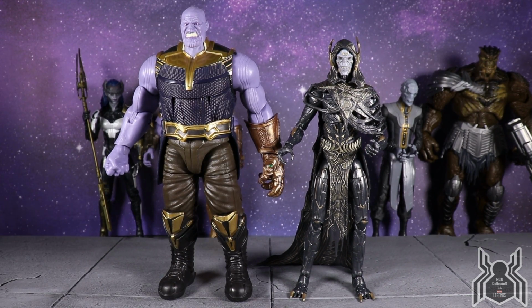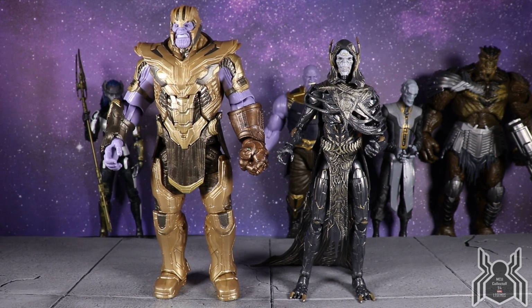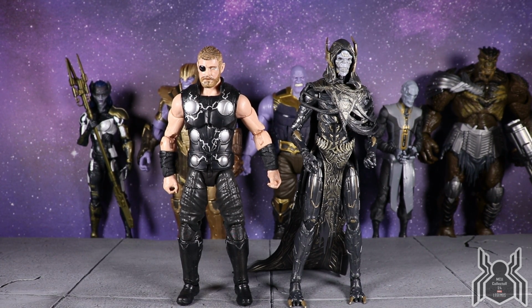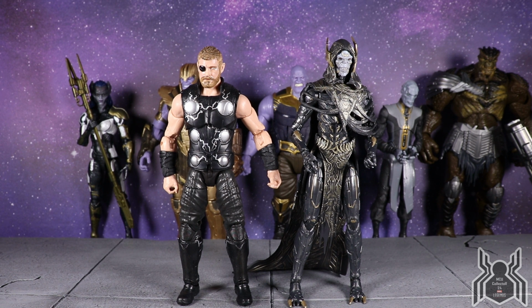Okay, here he is next to the Infinity War, the Marvel Studios 10th anniversary Thanos. And to round off the size comparisons, here is Corvus Glaive next to the armored Thanos Build-A-Figure. Actually, you know what? Let's do one more size comparison. Okay, final size comparison. Here we have the Infinity War Thor, the Thor from that opening scene, next to Corvus Glaive. And you can see that Thor is not quite as tall as Corvus Glaive, but he's only a little bit shorter. Thor is pretty big, but Corvus Glaive is actually still even taller.